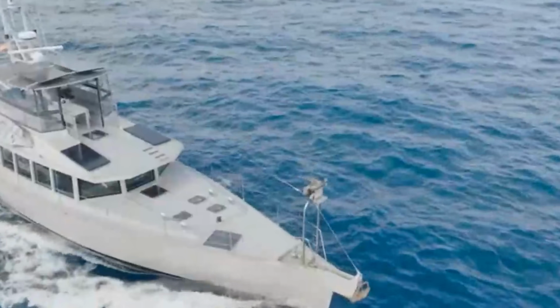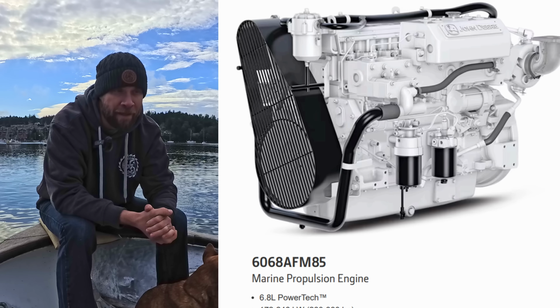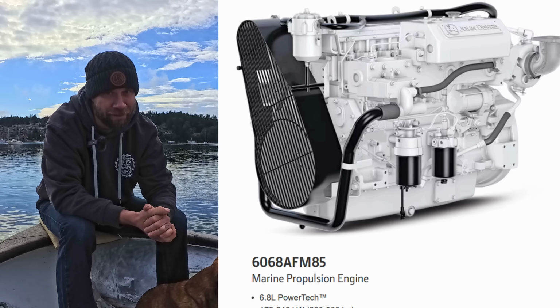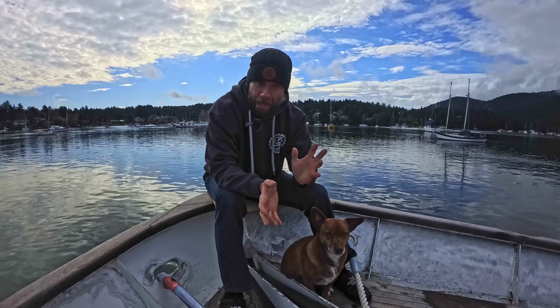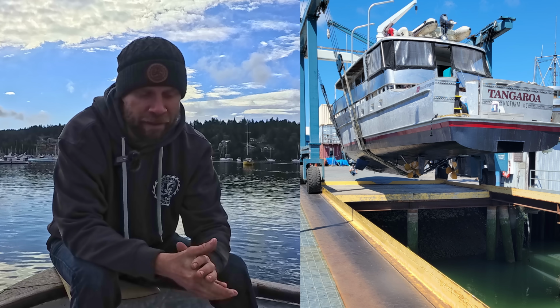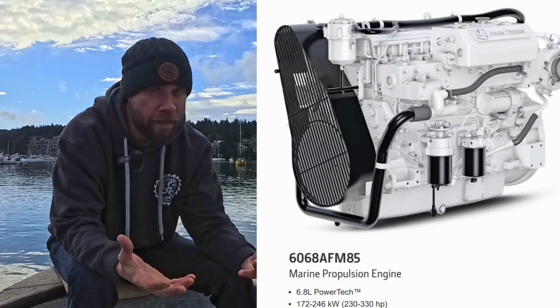Now, you may not believe it, but that boat is powered by a pair of John Deere 6068 AFM engines. Those are 6.8 liter, 230 horsepower, electronic common rail injected engines. And they work beautifully. While the FPB isn't apples to apples, it's pretty close. The hull is slightly different than what we have here on Tangaroa, but she performs more like a displacement hull, is what we found anyway. So looking at the FPB, looking at what they had for engines, that's a pretty good reference.